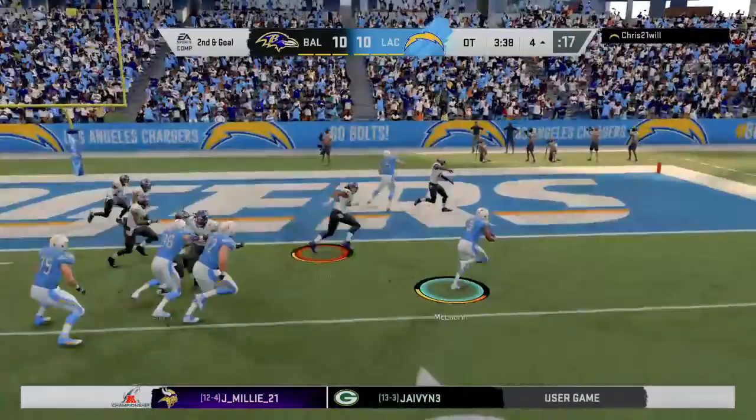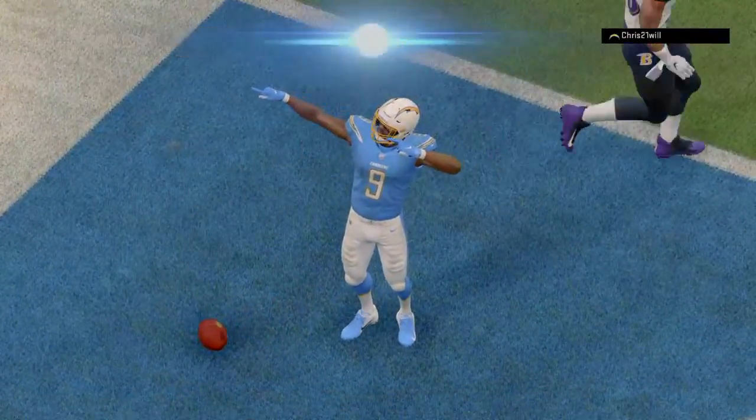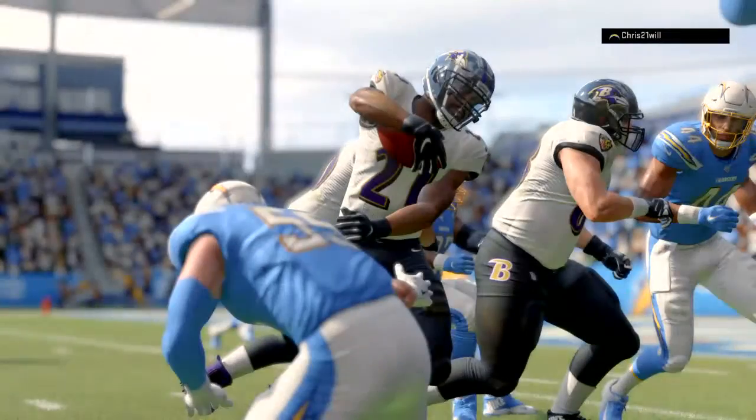Running the sweep with McLaurin. And he's going to take it in. Touchdown! They're going to win it. And let the celebration begin. And an overtime thriller. They're off to the Super Bowl.